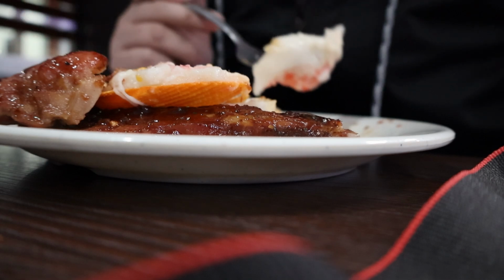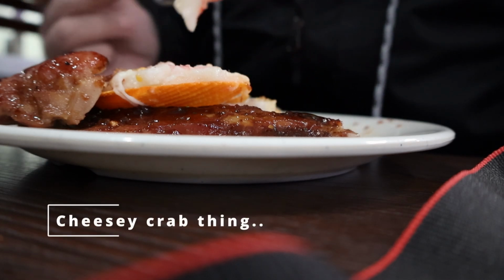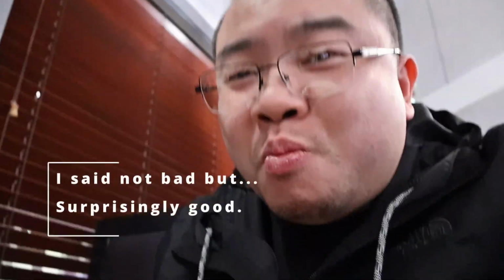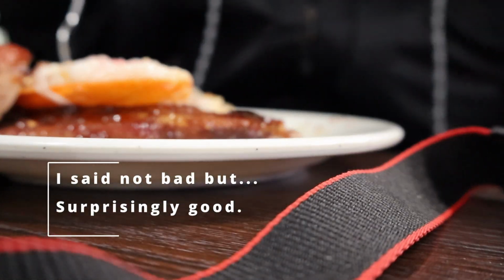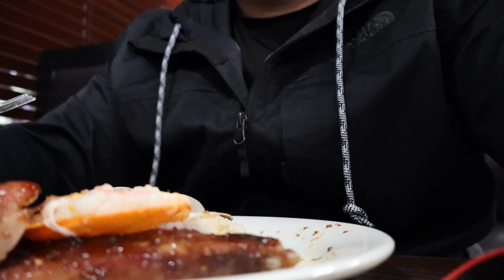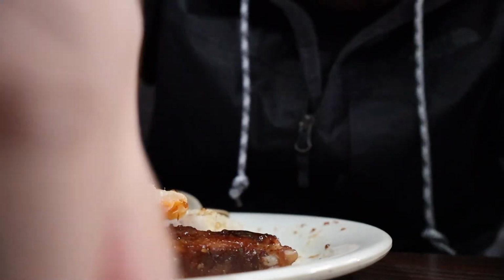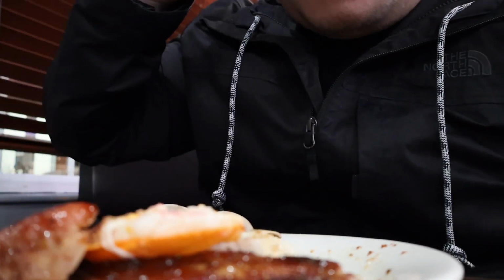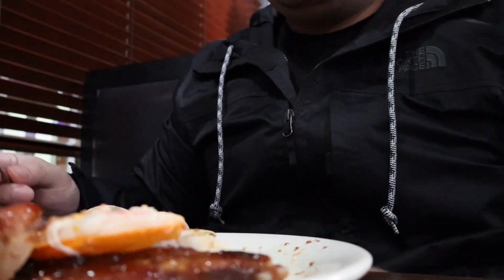Alright, this is the cheesy crab thing that you were talking about. I knew you'd like it because I liked it too. It's not bad. Pretty good. Surprisingly good. Like I said, it's mayonnaise. This is actually my first time eating it. She was just eating abalone. She liked it too. Very garlicky.